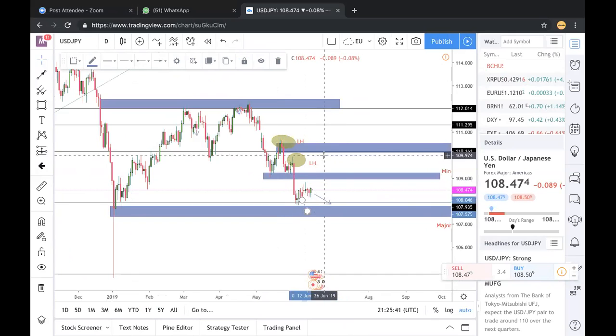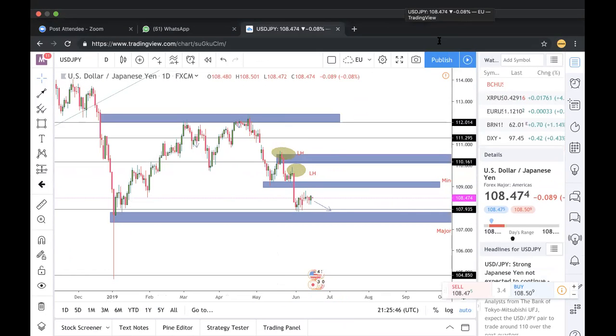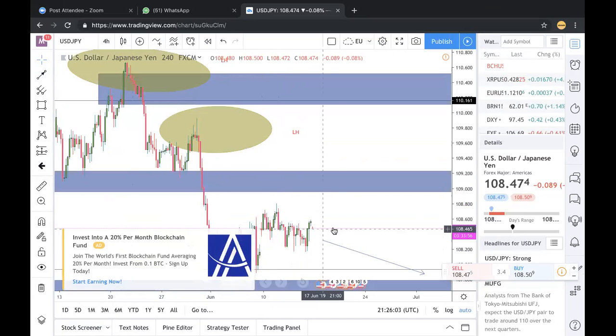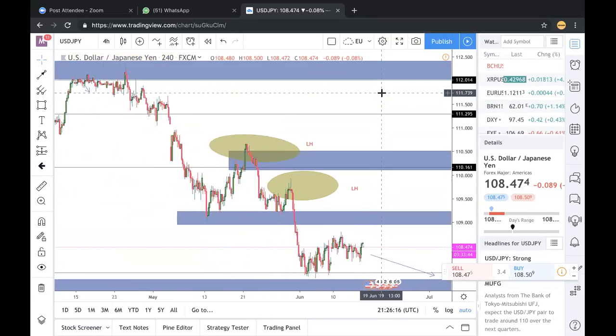As I was checking it out earlier throughout the week, I see that price action has started to consolidate around Wednesday at around 108.46. That's where we are now. And I believe it will go to the upside, up to say 110 or 111. That's a big upside move.